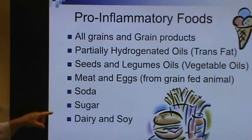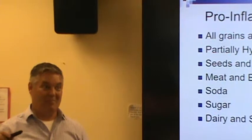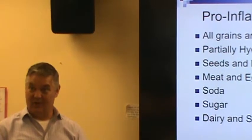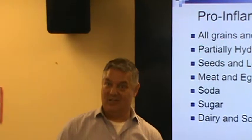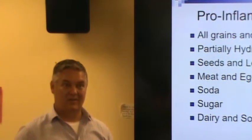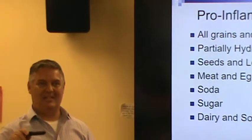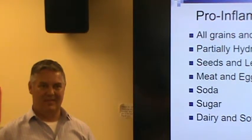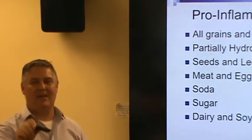Is canola oil considered good? Canola, that's a wonderful question, and I learned this just about a year ago. There is no canola seed. There's no canola plant. It doesn't exist. Canola is a man-made oil. So it's not naturally occurring, so canola oil is not a good one. Yeah, great question. I got educated on that one. Thank you for the update on that. But it's high in omega-6 and bad trans fats.